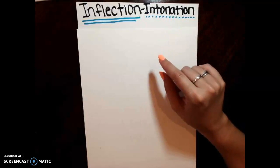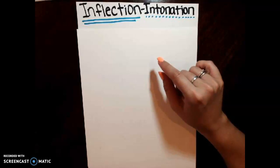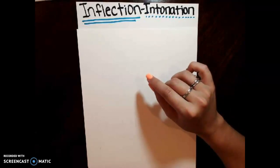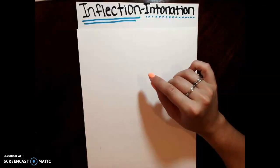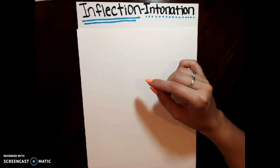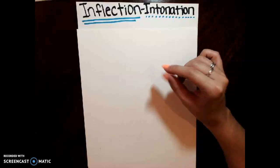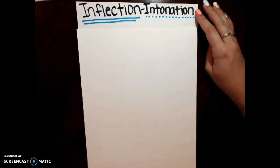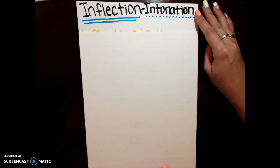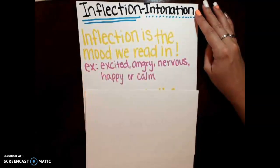fun. So in this lesson, you're going to learn about volume, because volume has to do with how loudly or softly you read. You can use volume to make an author's words sound exciting, angry, nervous, or calm. Volume can also make your reading sound more like talking. So instead of it being boring, we can use inflection and intonation to make it sound more interesting. So let's look at inflection first.